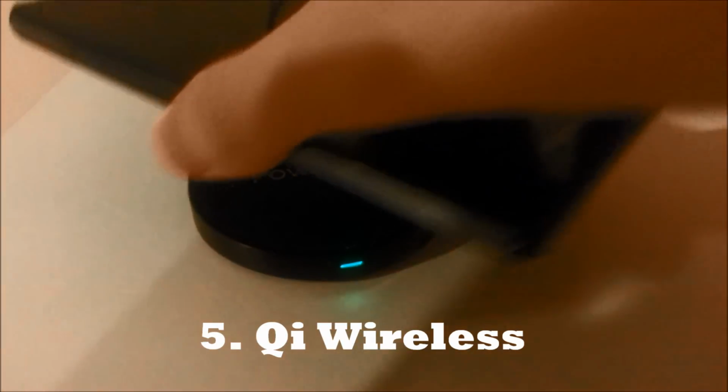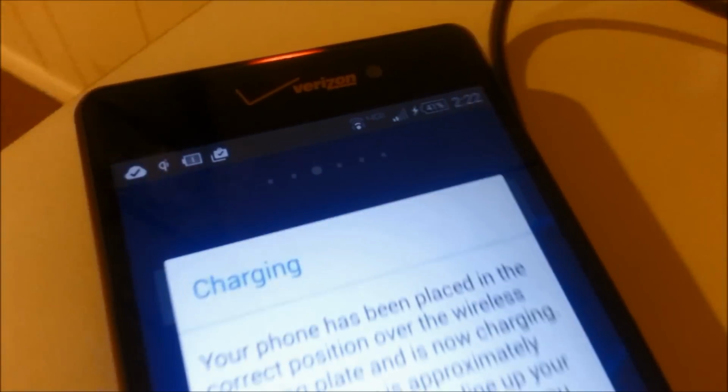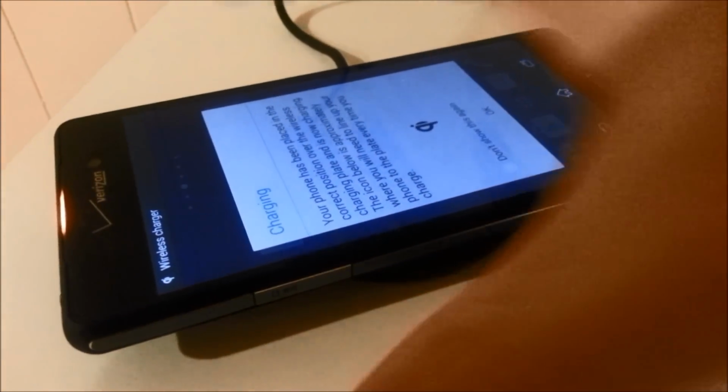At 5 is Qi wireless charging. Now the Xperia Z3V on Verizon already has this feature, but the regular Z3 has magnetic charging. Qi is a lot better in my opinion and will eventually become the standard in wireless charging. It's a great convenient feature that I like to see in all Xperia phones and tablets going forward.